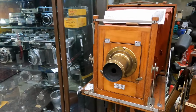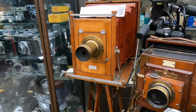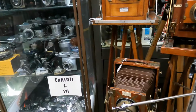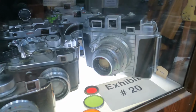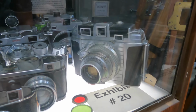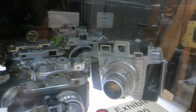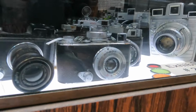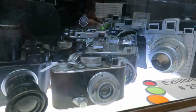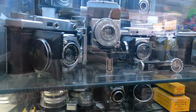Wow, 1889. Double extension field camera. London, England. Sanderson. Over here is a Chevron camera, and this was used as a prop in the TV show MASH. Interesting. There's an old Kodak back there. Robot. Some old Kodak cameras over here.